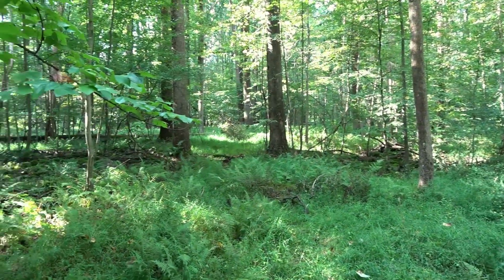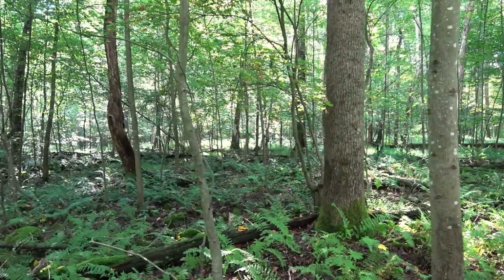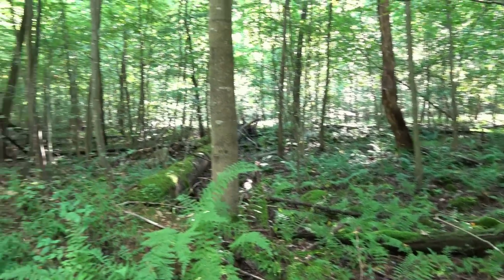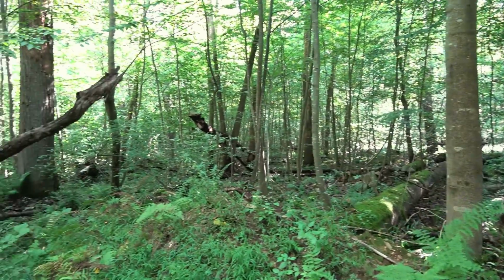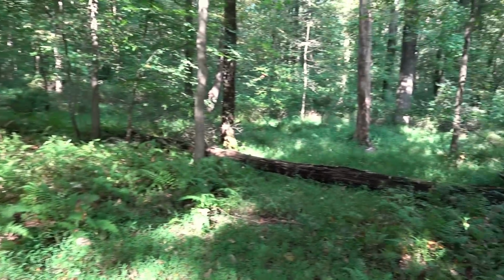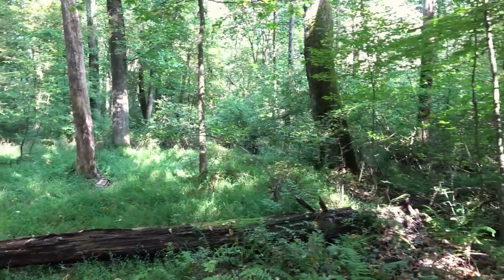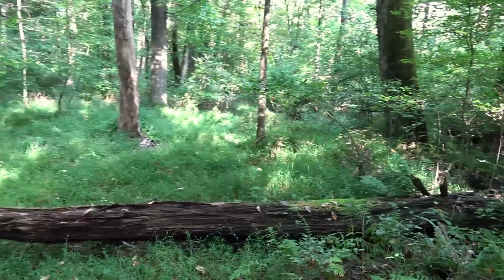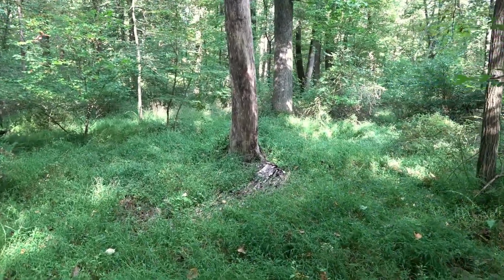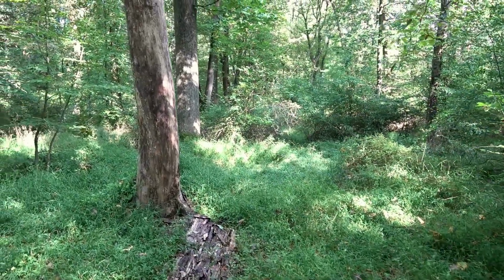It is beautiful back here, though. I'm a little ways from where all that broken glass and stuff was. Got all the ferns and the moss growing everywhere. Because sometimes the best way to find things is to just wander around and look. I would love to find an old antique car just poking up through the brush back here somewhere.